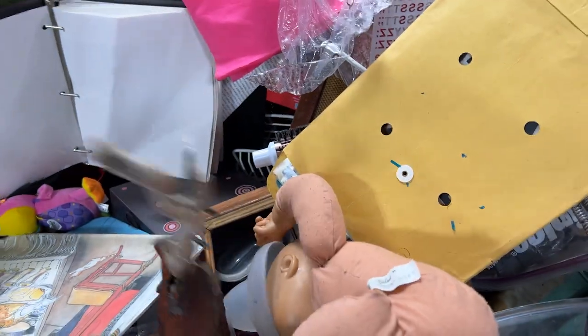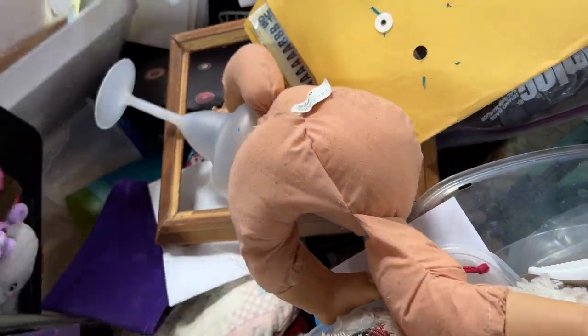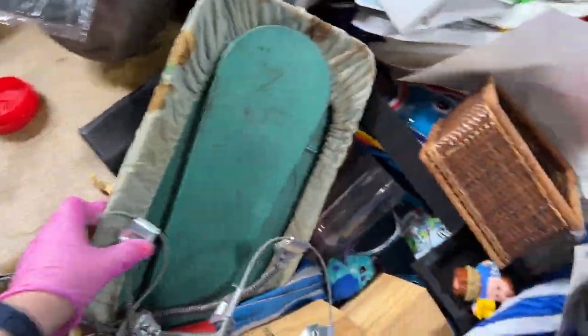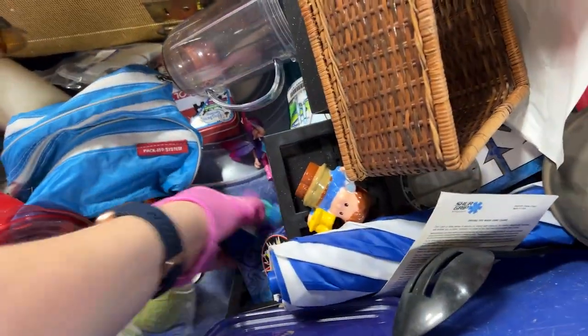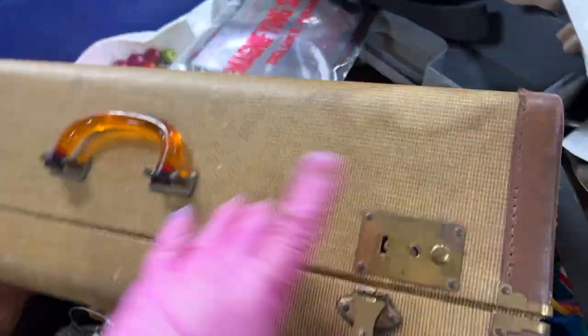Oh, some kind of artwork there. Whoa, the noise. Little bear. Nobody's in this bin. Oh, here's a little people. Got a little people. How about this little kitchen? Little people. Look at this big suitcase. It has a tear on it. And they already had it at the Goodwill.